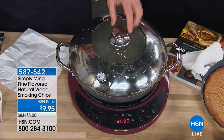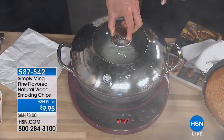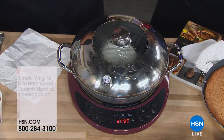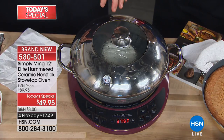So here we already have some oak loaded here. So this is already smoky. Here's a piece of brie. This is the oak. And brie, because of the rind, is going to get nice and dark. The cheese will melt. So instead of putting the puff pastry and whatnot for the normal baked cheese brie we do, this is so much better.